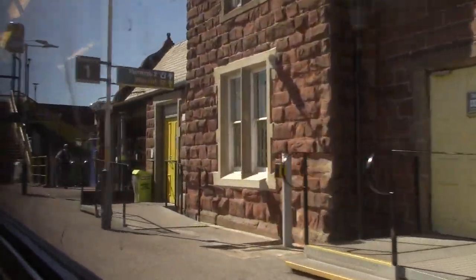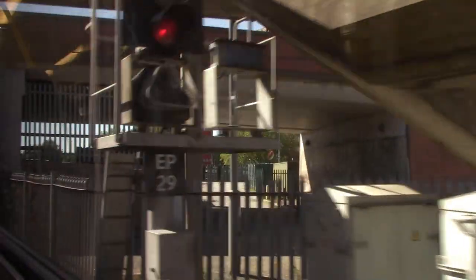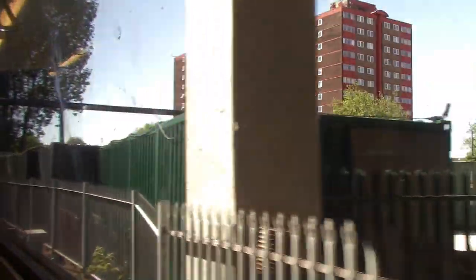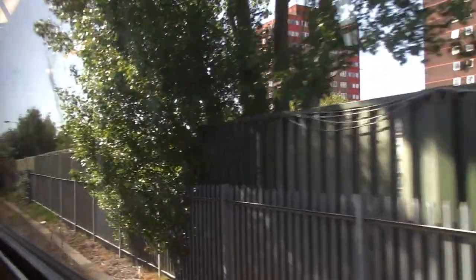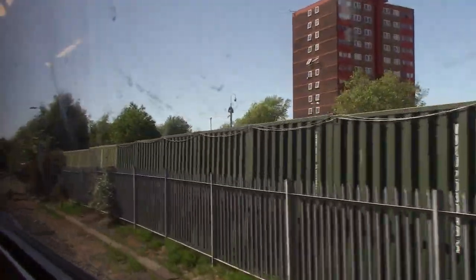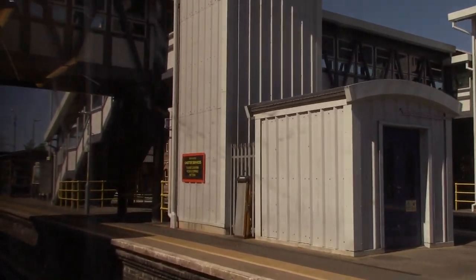This is the 1614 Merseyrail service to Ellesmere Port by Liverpool Central. However, this clip I filmed was the full journey. And if you'd like to watch that, a card is now going to pop up to show you the full journey. But we're going to cut it and we'll show you now riding into Hooton.